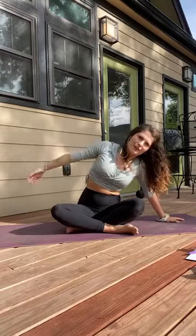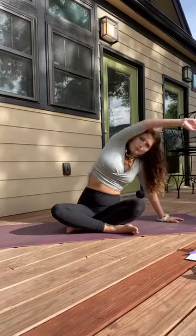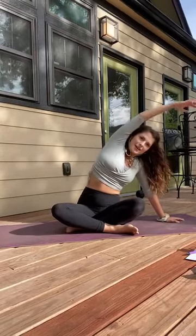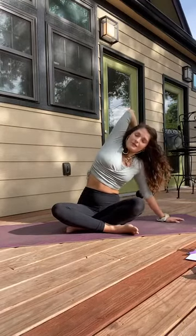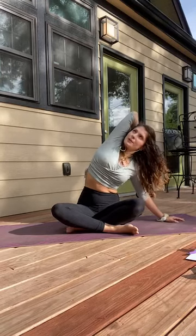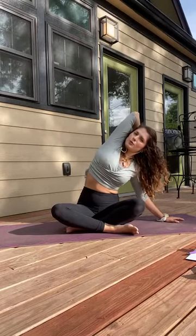Let's go for 5. Nice and wide here. Awesome. And then re-extend. See if you can touch that left hand behind the neck here and think about pulling that tricep up to the sky, finding that nice stretch.